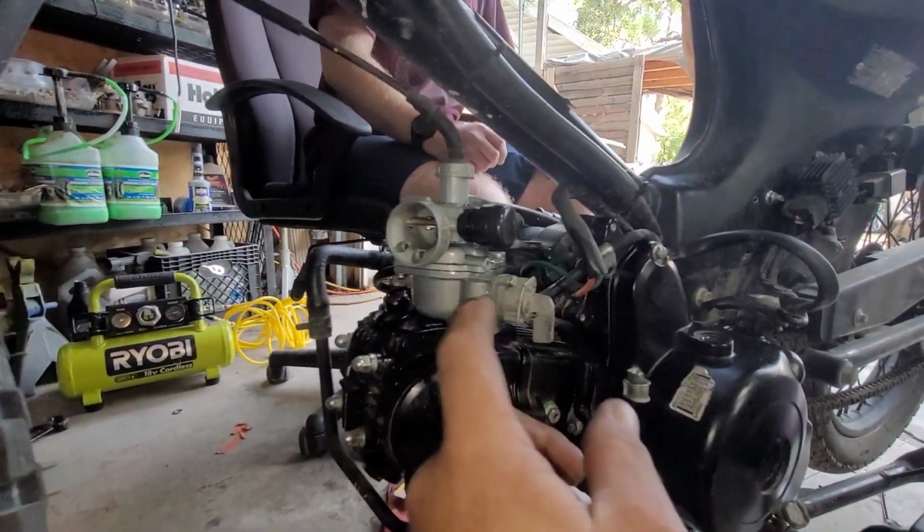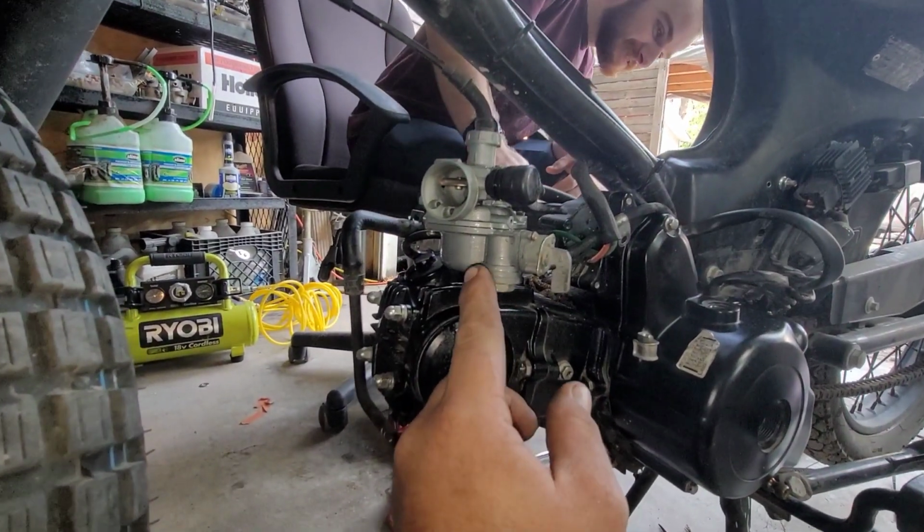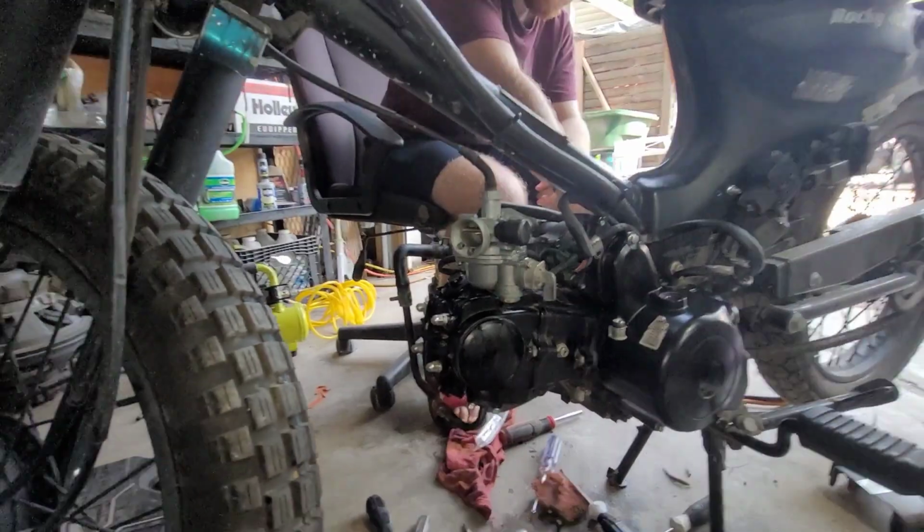Not getting fuel. So we need to tear into the carburetor. It's probably got a clogged jet. It doesn't sound bad. It sounds really good to me. Yeah. All right. So let's go ahead and tear into this and figure it out.